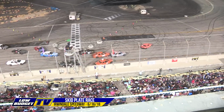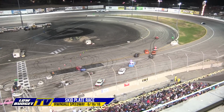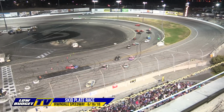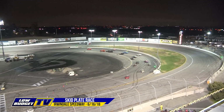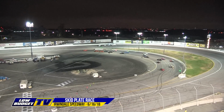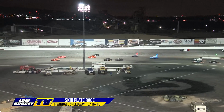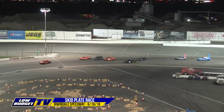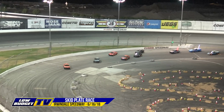Right off the bat, Cheryl's already using the counter steer to her advantage. Cheryl looked like she had an early advantage, but I can't quite tell. It looks like it is the number 7 of Robert Rice making the quick advance to the beginning of the field.